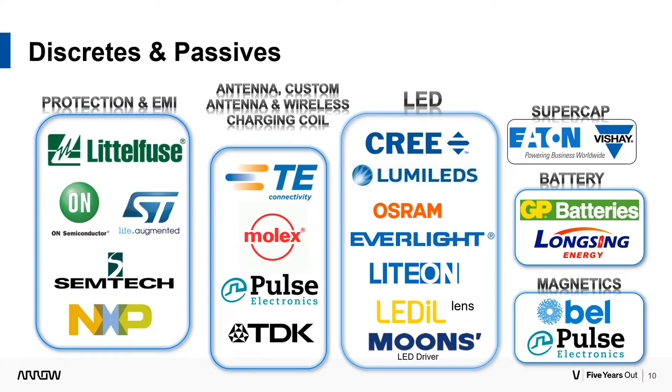Actually, Vishay also has in their offering what we call the hybrid capacitor. It's a cross between a supercapacitor and a battery, so it has both the properties, with the advantage of being just a capacitor. For batteries, we have GP Batteries and also Long Sing Energy. While for magnetics, we have Bel and Pulse Electronics, usually for power over Ethernet and Ethernet connections.